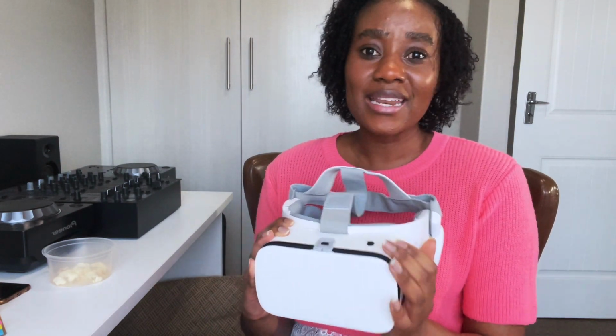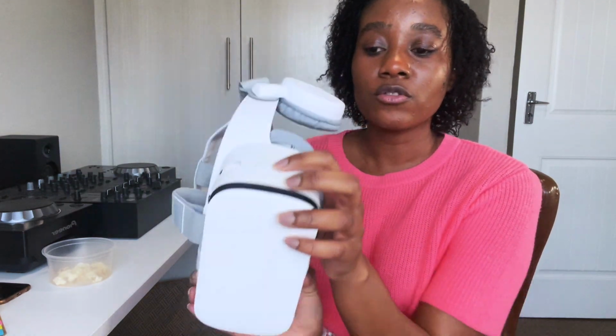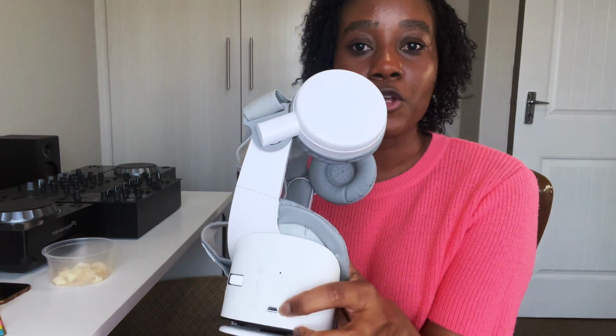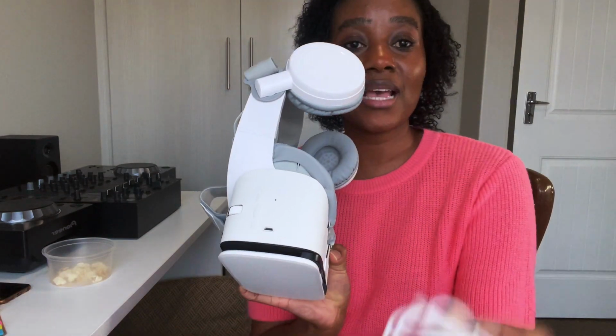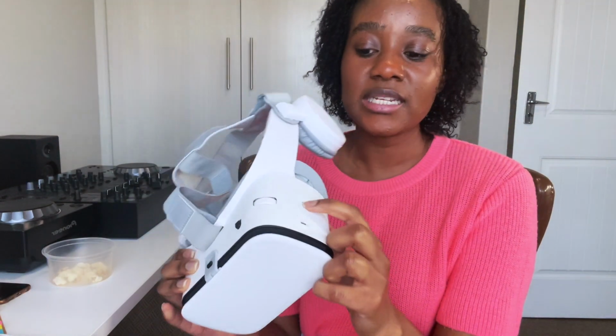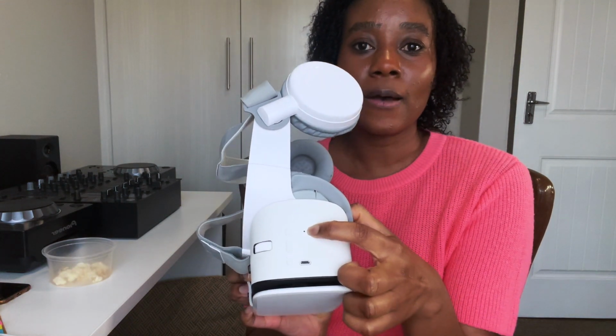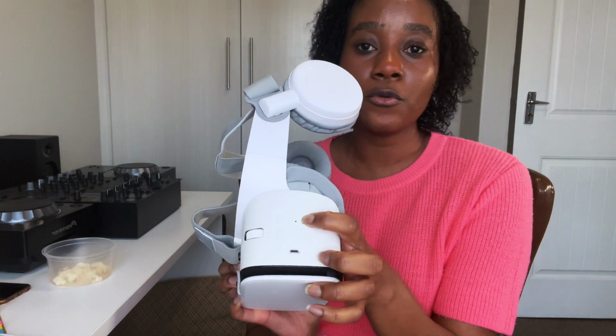So yeah, but I don't have those issues, luckily. And then you also have this USB port, because it does come with the USB charging cable, so you can actually charge this. There's a little light here that actually comes up when you need to charge. This will become red, and then when you switch it on, this will become blue.